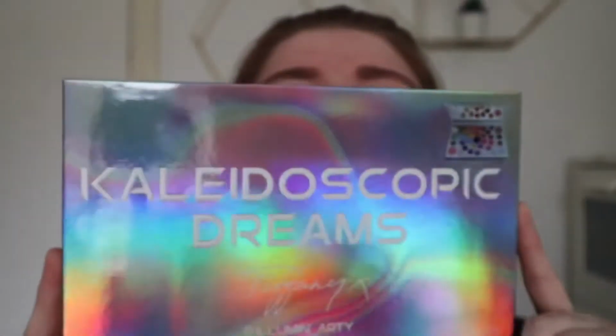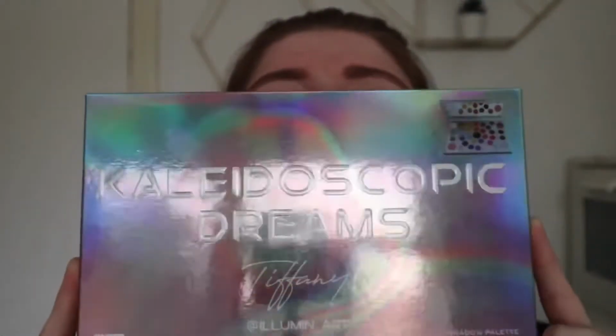Let's go. Okay, so this palette is absolutely beautiful. This is the packaging. It is super reflective. You can see all the colours going through it. This palette retails for £20 over on the Revolution website. Should be available on Boots as well, but I'm not 100% sure on that. But it is on Revolution.